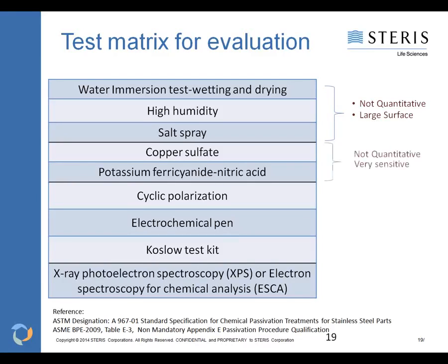As far as precision inspection methods, like I said, this is not an all-inclusive list, but it would include methods like copper sulfate or potassium ferricyanide, and the nitric acid method. These are not quantitative also, but they're very sensitive. And they tend to be very user-dependent. It really depends on how familiar your user is with these tests because they can be very sensitive.